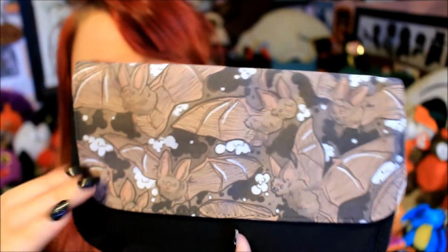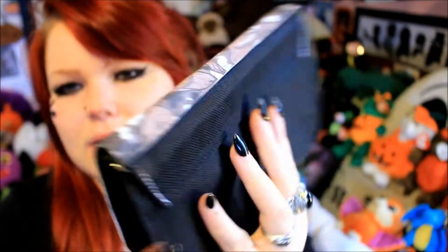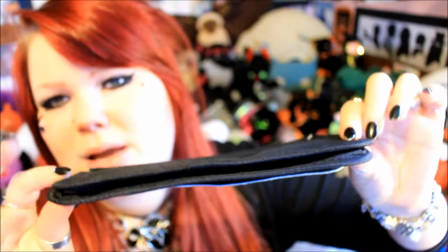I would love this as a dress. The bat section is on the top of this. It's like the lid of the pencil case, and the back is just black, and as you can see it is still folded down from where it was in the post, but it is a good size once you open it up.